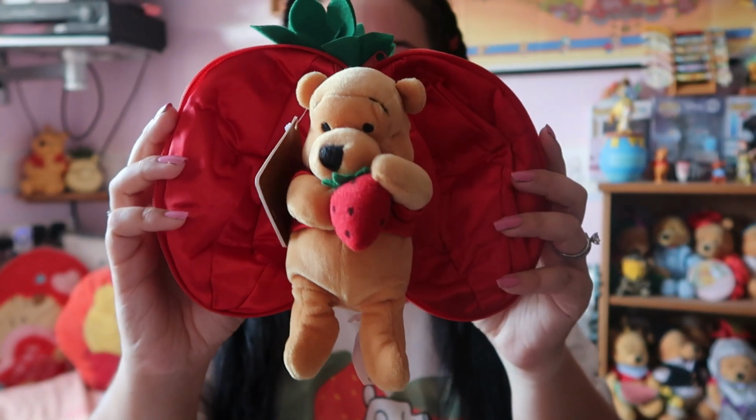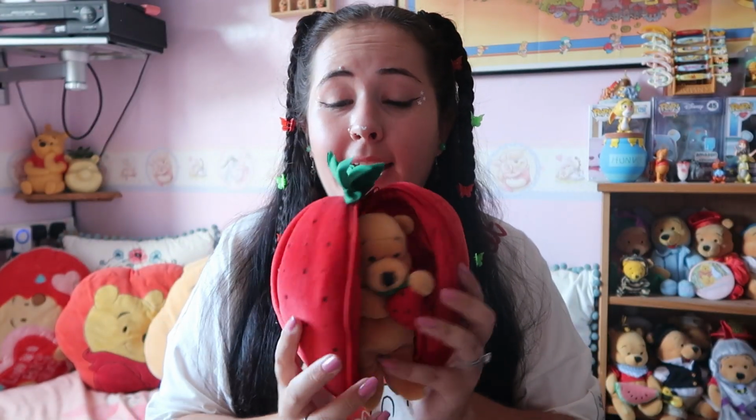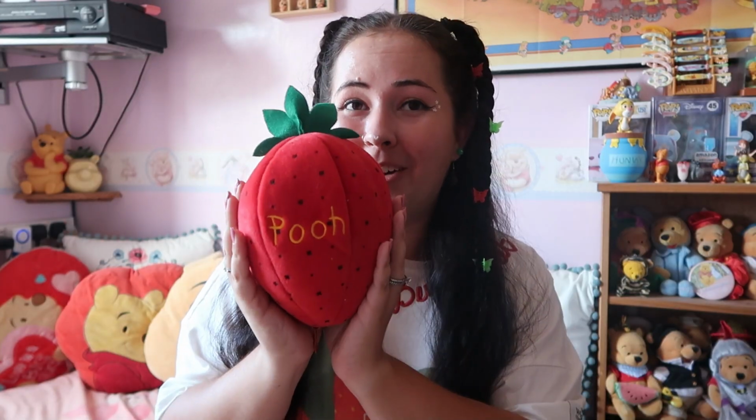This in itself was such a random plush idea for Disney Store to do, but I'm obsessed with it, and there's literally so many you can get of them. You can get him jumping out of Christmas trees, there's various Halloween ones, there's various Valentine's edition ones. I need to get more of these, but I thought Strawberry Pooh was very fitting to start off our fruit collection because he matches my pajamas.